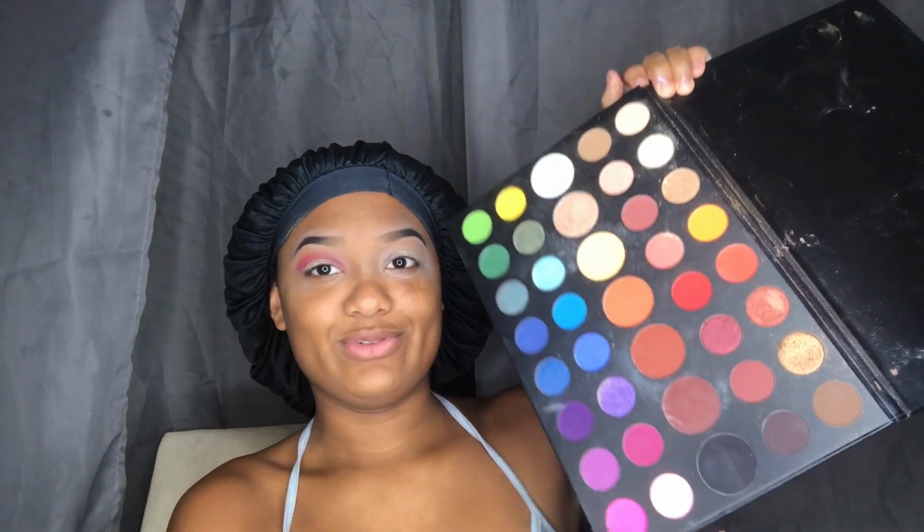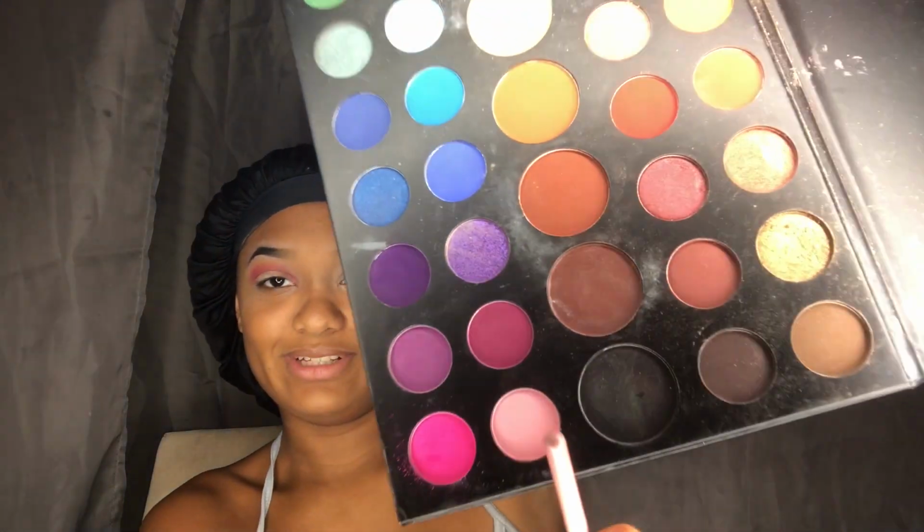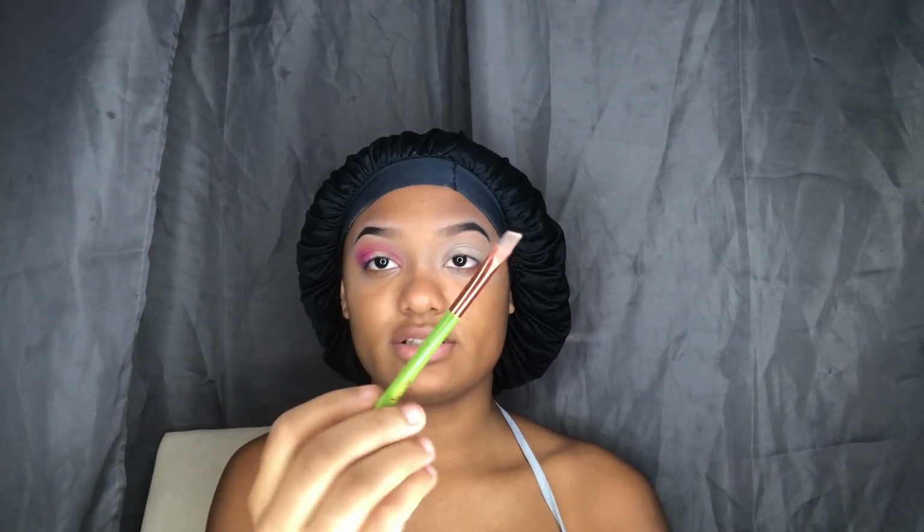Now I'm gonna take shade Pinkity Drinkity. Which one is this one? It's like a really light pink. To blend that out. Take the brush I use for my eyebrows and the same concealer shade to cut the crease.